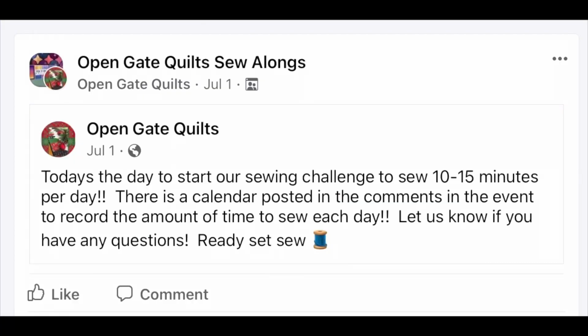Hello everyone, today I'm talking about the fall sewing challenge that Open Gate Quilts hosted on her page. It was for the whole month of October, and the challenge is that you sew every day or do an activity related to your sewing for each of the 31 days for about 10 to 15 minutes. So it's just to get you in that habit, work on your projects and make progress.